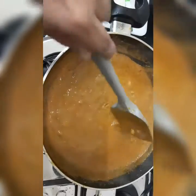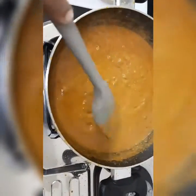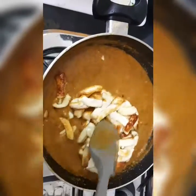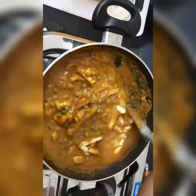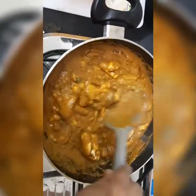This would be a good time to actually check your salt, because it's the final step that we're going to come to before we add the paneer. We can just chunk the whole thing in there and then just stir in the paneer. Just stir to coat the entire paneer in the gravy.